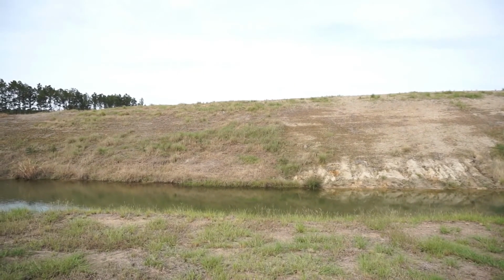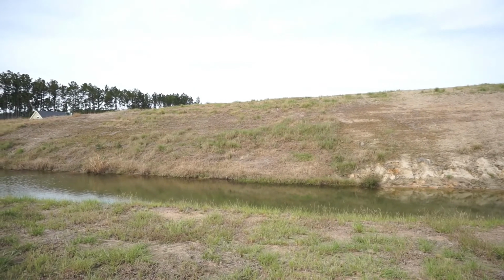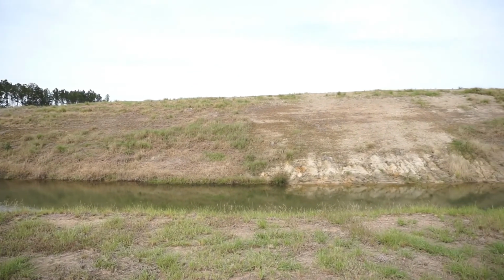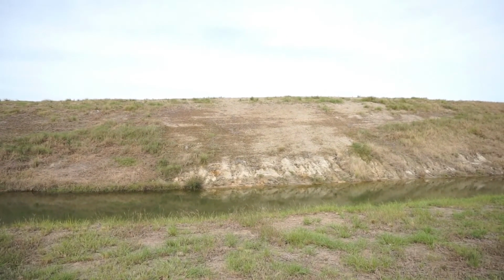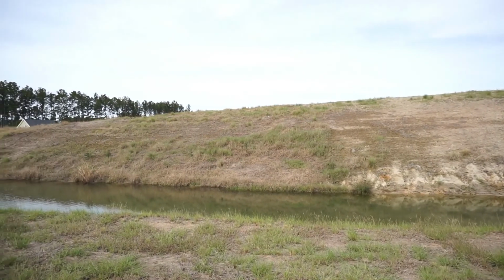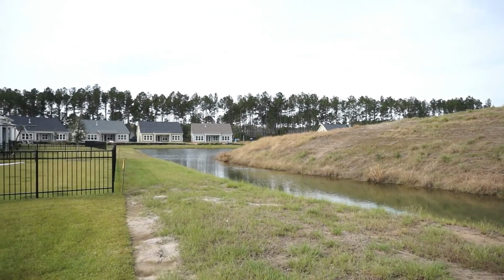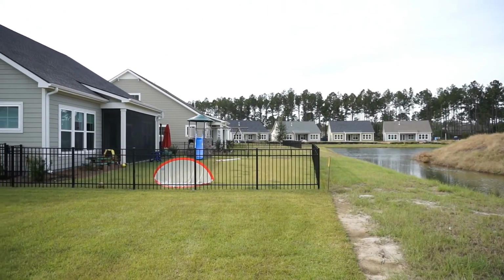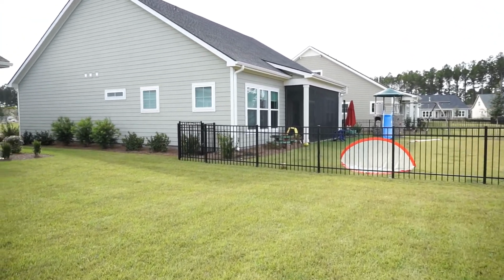This home has a private location at 399 Castaway Cove. There is this earth mound behind the house, which is actually going to be a passive park for the town of Bluffton as you go farther over. But there is a lagoon which connects to a larger lagoon here. The neighbors have fenced their yard, and that's a reminder to me to tell you that yes, you can fence your yard here in Hampton Lake with that kind of metal fence.